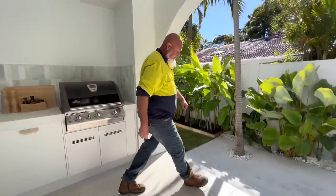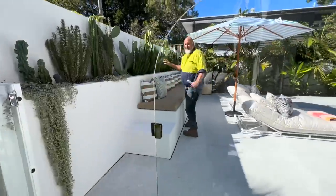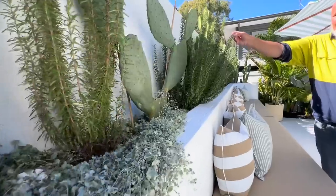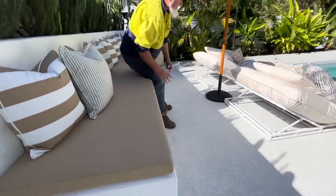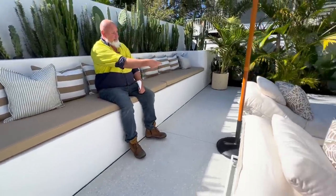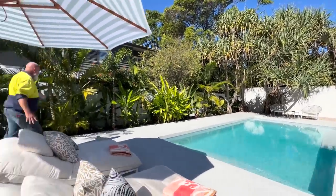I want to bring your attention to the pool area. Mediterranean garden, so cactuses, it's just absolutely gorgeous. And again, it's all about privacy. The bench seating with the cushions, mum can lay down here or sit down here and watch the kids in the pool. Kids can lay down on the couches. It's just absolutely fantastic. Beautiful gardens along the back here.